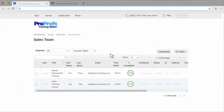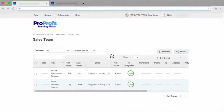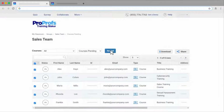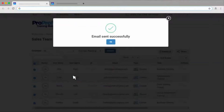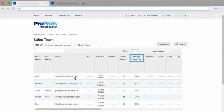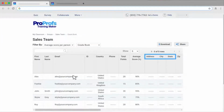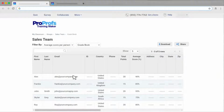Good employee training software should include reports, such as who completed which training, and also who is yet to complete the assigned training, so reminders can be sent or automated. Reports can provide scores, track completion certificates, offer information for a location or group, and much more.